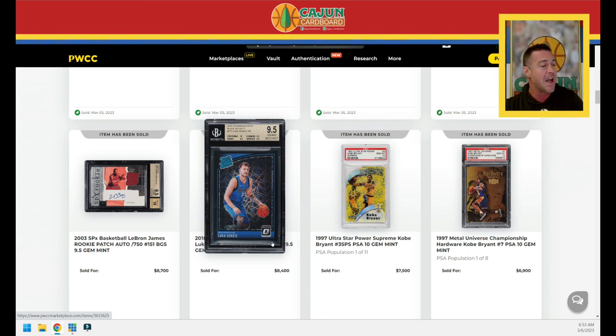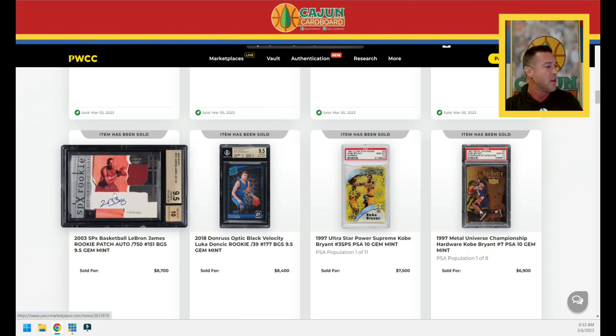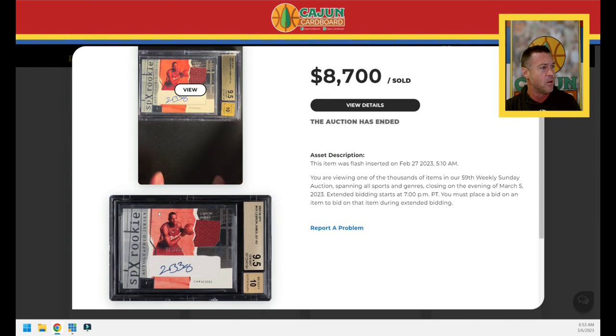2018 Donruss Optic Black Velocity Doncic. Those were serial numbered to an arbitrary 39. 8,400. The patch auto, we see this card every single auction, from 2003 SPX. LeBron does 8,700. Does it have subs on the back? I don't know. Let's look.